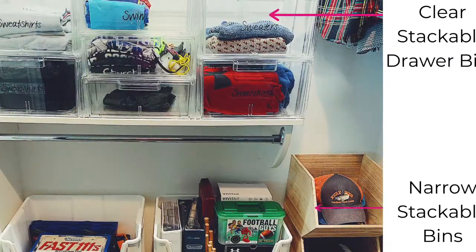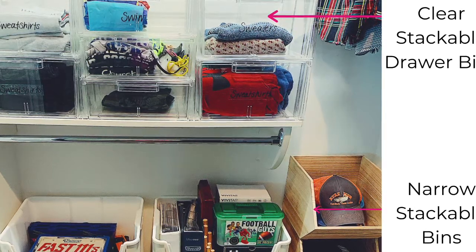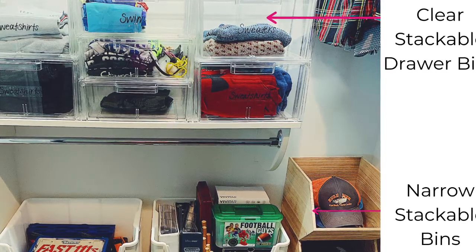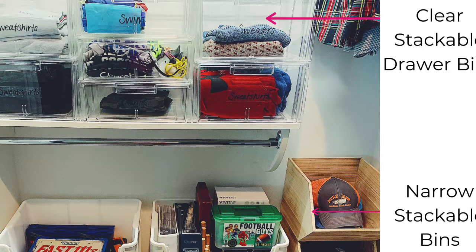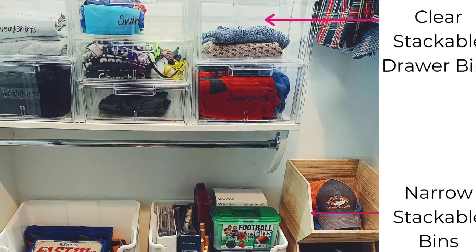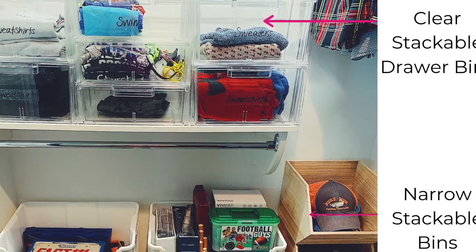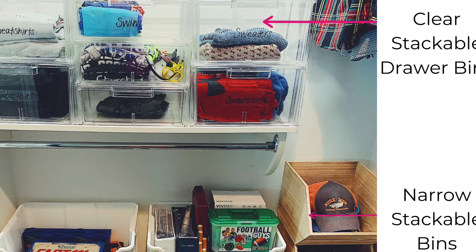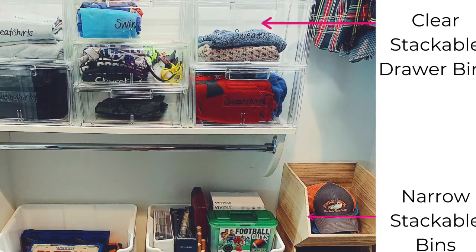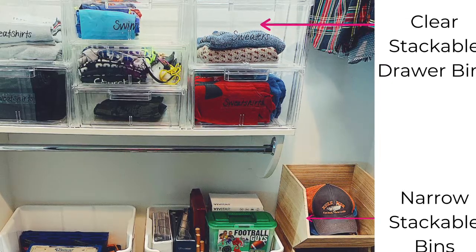Okay, so on to this next closet. This is a client's son's room, where the Beautiful closet just didn't feel like the space was being maximized, which is something I hear a lot from people: how to best maximize their space in the closet. And the number one thing I tell every single person is stackable bins. They create more space and they give you structure. And you can see that's what was accomplished here in this closet.